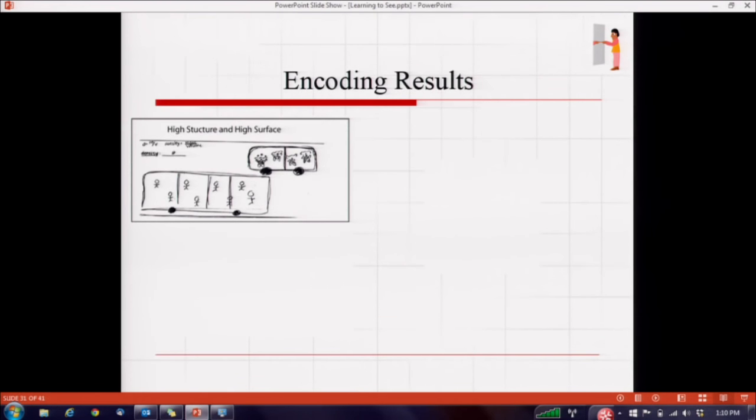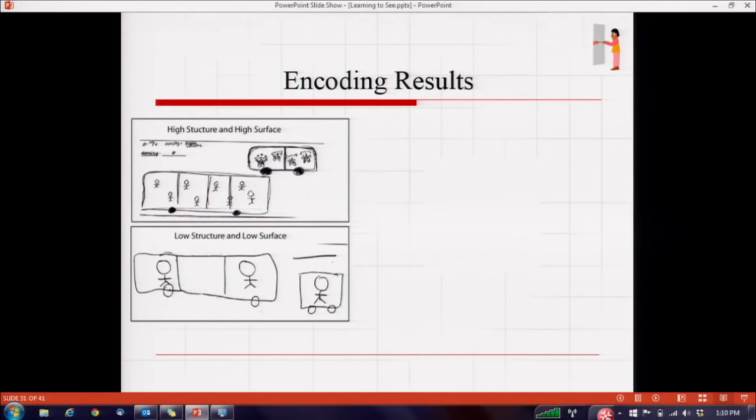Here's an example of a drawing that has very high structure and high surface features. It's high structure because it captures the right ratios. Both of them are 2 clowns per compartment, and it has a lot of surface features, like the clown juggling in there, and clowns standing on the boundaries between the buses. Here's low structure and low surface. This student never saw ratio. In one case, it's 1 clown per compartment. The other one, it's 2 clowns per 3 compartments. So they just never saw the ratios.